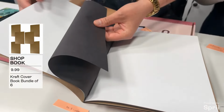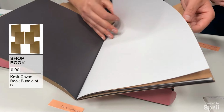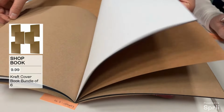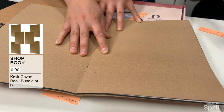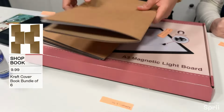Then you've got a variety of incredible paper to sketch and watercolour onto, from craft paper to white paper, to black paper, to a graphite tone paper. And it repeats itself as you go through the book. Now, you could take your staples out and have A3 of these sheets, which means you've got A3 craft card. 6 books of these in total.